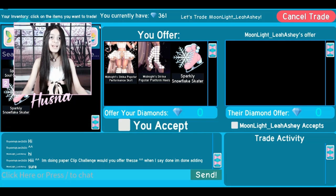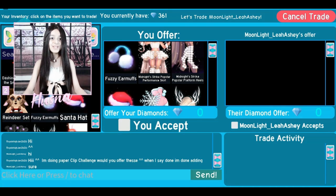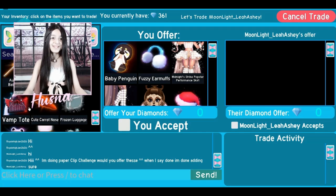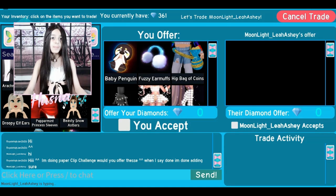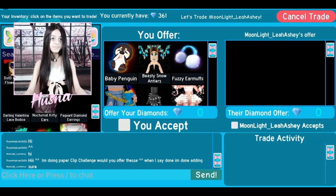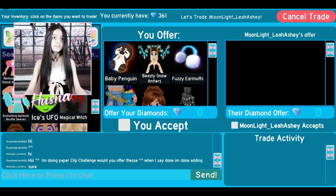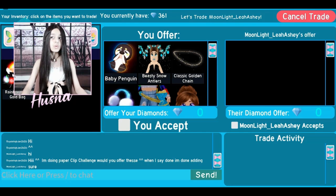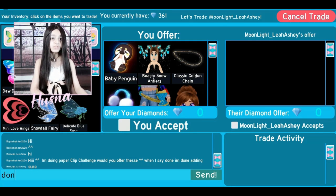I have two of them: sparkly snowflake skater wings, winter guardian, aurora antlers, fuzzy worm earmuffs, Santa hat, reindeer set, baby panda, baby penguin. And oh, she's typing. Hit bag of coins, magical fairy lights, beastly snow antlers, and not my halo. There, kawaii sickness, and the golden chain too. So, yes. Done. I am done.